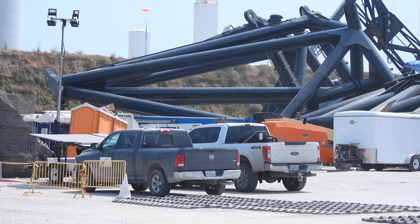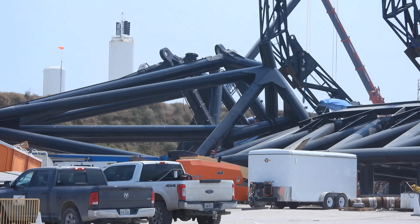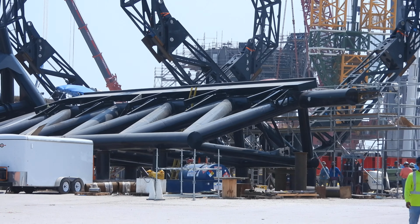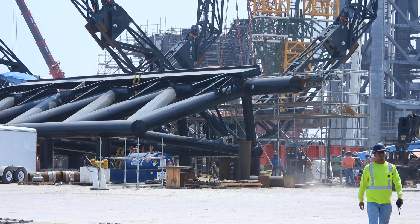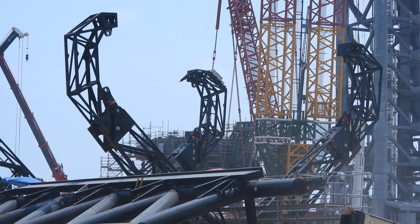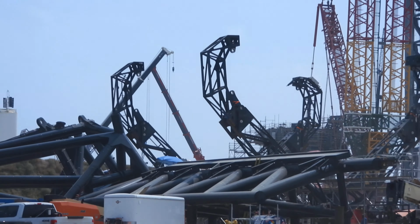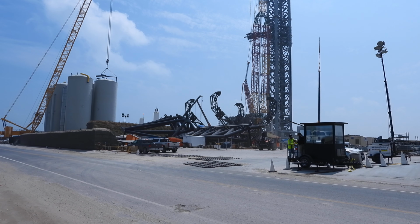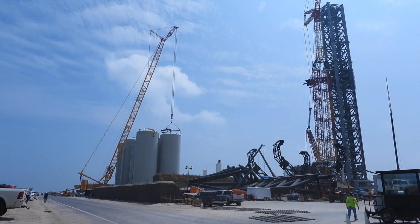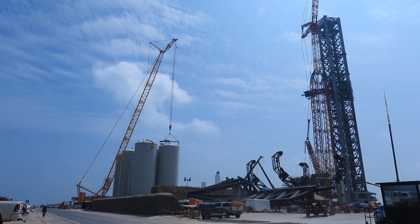We're looking at the catch arm here. It's a very windy day here. Got a crane coming right around the corner.